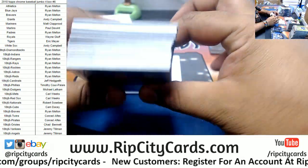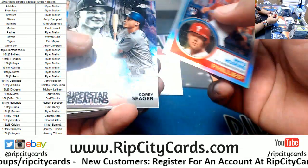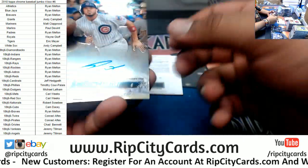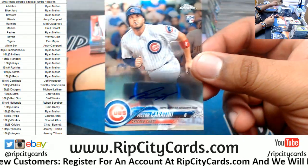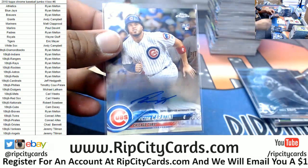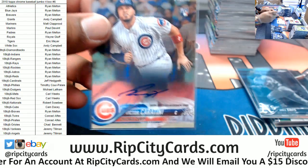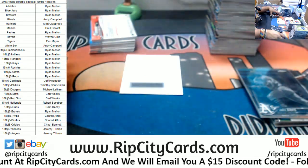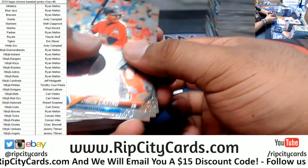Ooh, it's a thick boy. Hoskins Phillies rookie insert. Seager Dodgers insert. Victor Caratini with the Cubs autograph right there. Caratini. That's what I think. That's the first auto of this box, plus the two redemptions. That's three.